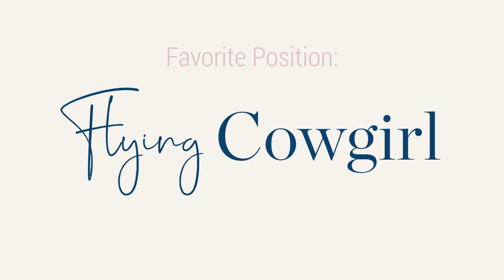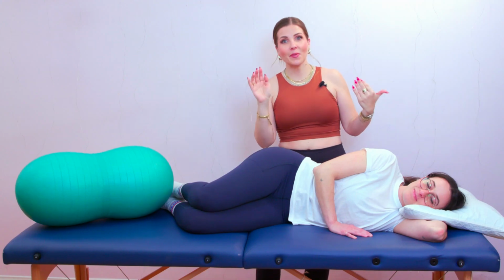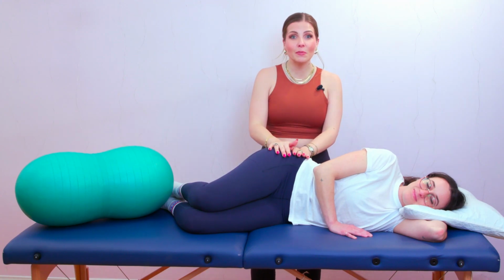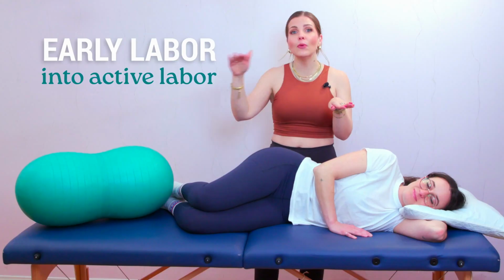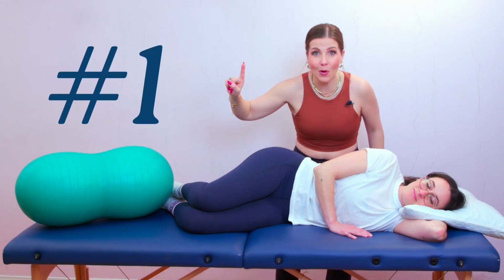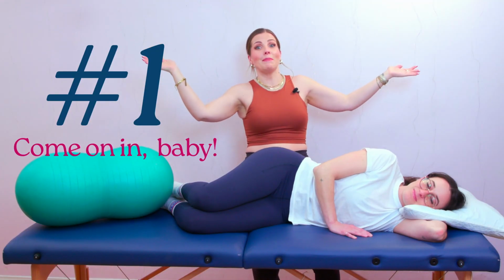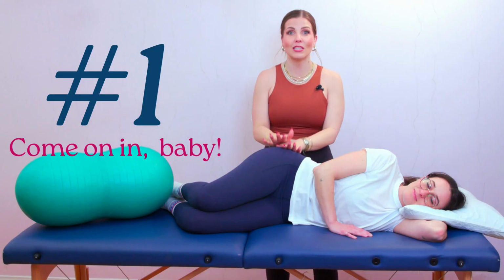So my favorite position for an epidural is called flying cowgirl. I believe this is a Spinning Babies position. I think Gail Tully is the one that made it up and made it popular. We want to use this position for early labor into active labor before the baby is fully settled in the pelvis. Step 1 of your labor to help speed things up is we want to say, come on in, baby. There's so much space here. And that is what this position will do.